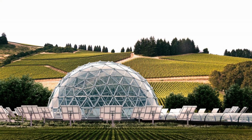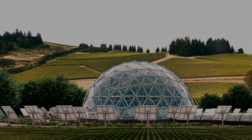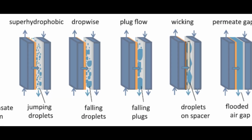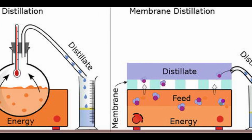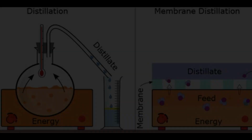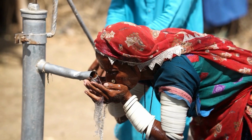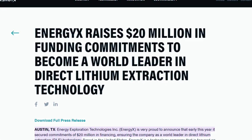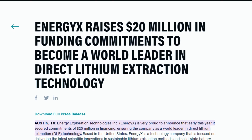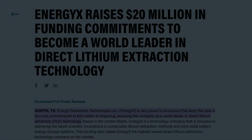New materials are also being used in membrane distillation, which is more eco-friendly. According to our research, membrane distillation is the separation of 2 solutions at different temperatures using a microporous membrane. In this case, salt water and fresh water are involved. EnergyX recently raised $20 million in funding to further develop its direct lithium extraction, or DLE, technology.